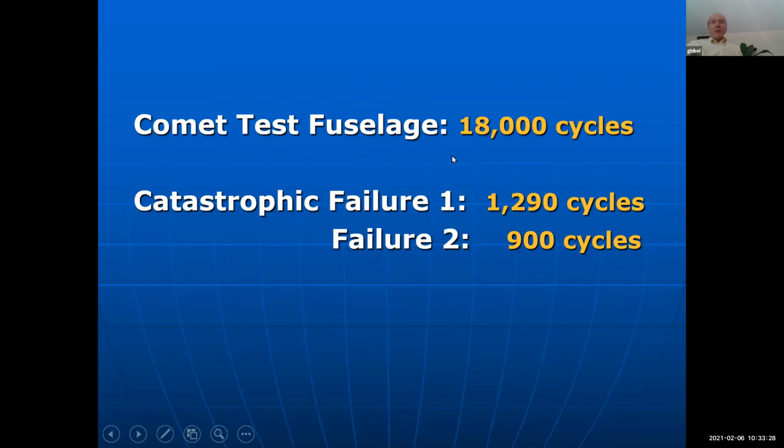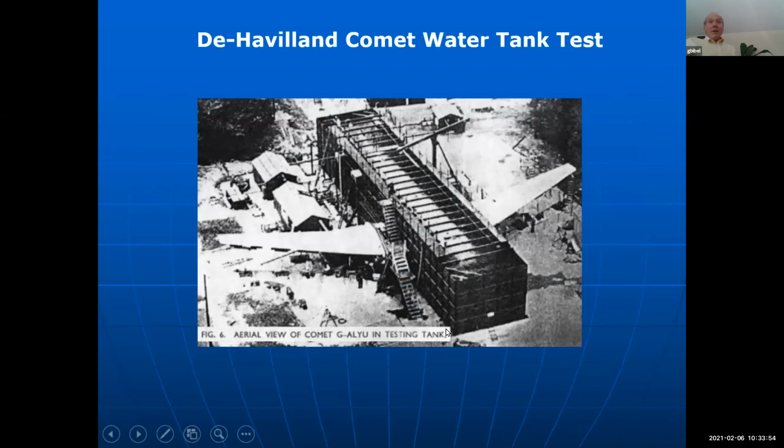And the problem was, before they did the metal fatigue cycling, they proof tested to twice the 8.25, they proof tested to 16.5 PSI, which set up compressive residual stresses and completely invalidated the 18,000 cycle test. So if they had proof tested the production planes, the 18,000 would be valid, but they didn't and it wasn't. So this is the first time they invented fatigue testing of the entire airplane.